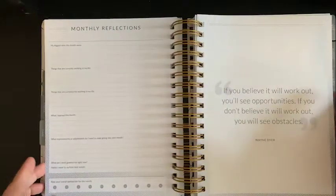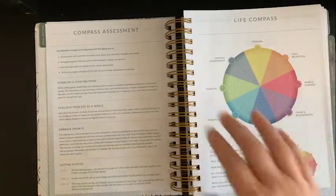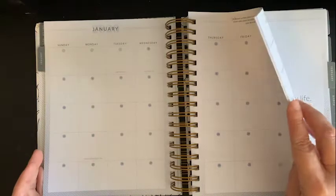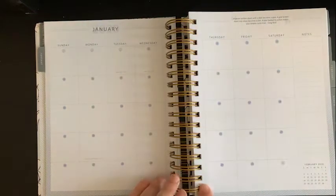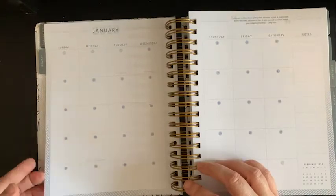Okay, so far, I think I have 6 months that is just dead. I know that's why the planner was half off, and it's a great time to try it. Maybe I'll try and redate it so I can use the whole thing. I actually have this type of coil binding system at my office, so I could probably take this coil off, take out the first half of the year, and recoil it with one of our coils in the office.